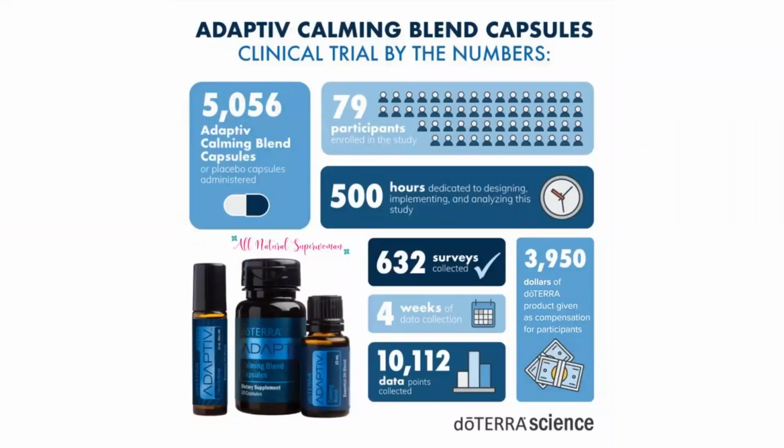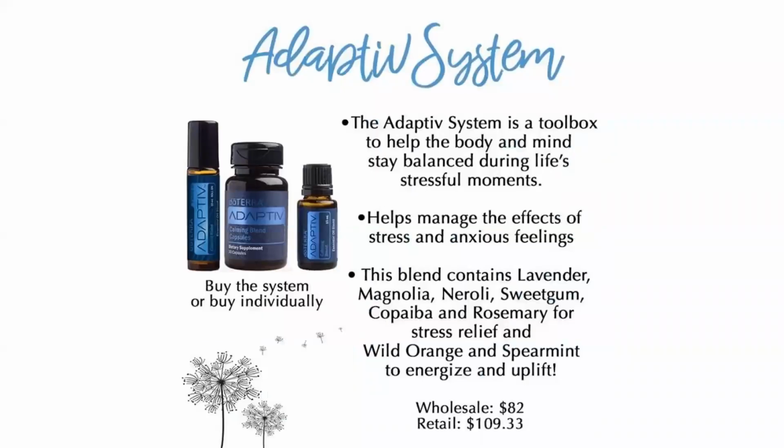There are a lot of clinical trials, and I'm not going to go into all those clinical trials, but I wanted to bring this slide in just so you can see that these are not things that doTERRA is just throwing out there haphazardly. No, there are clinical studies with these particular oils.